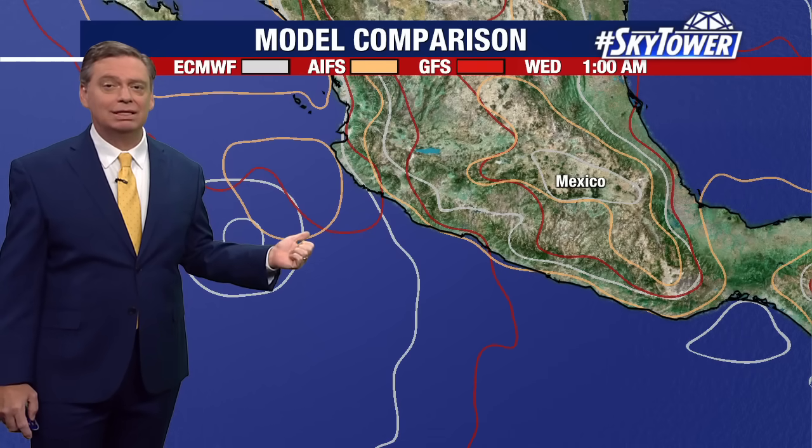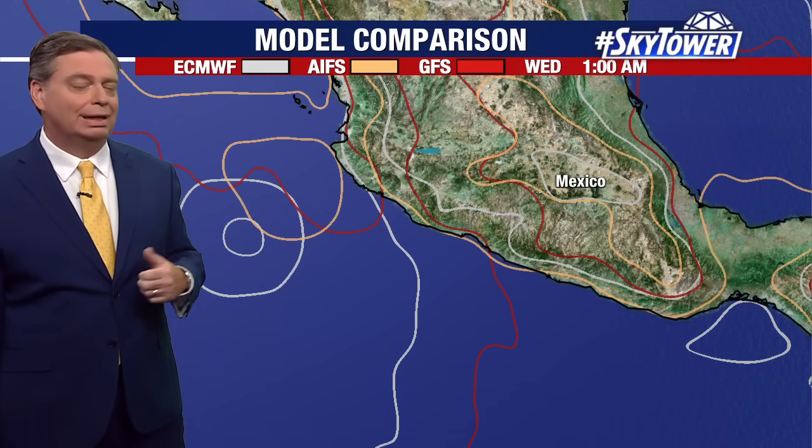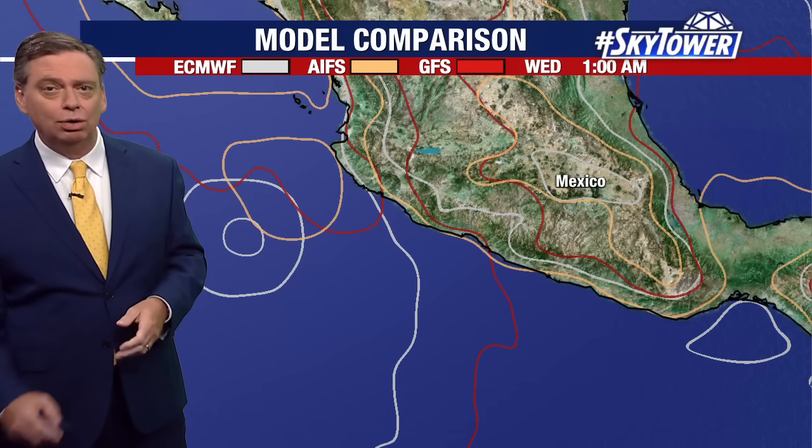This gets a name. This would become Flossie. Tropical Storm Flossie is what this will likely or potentially could become.